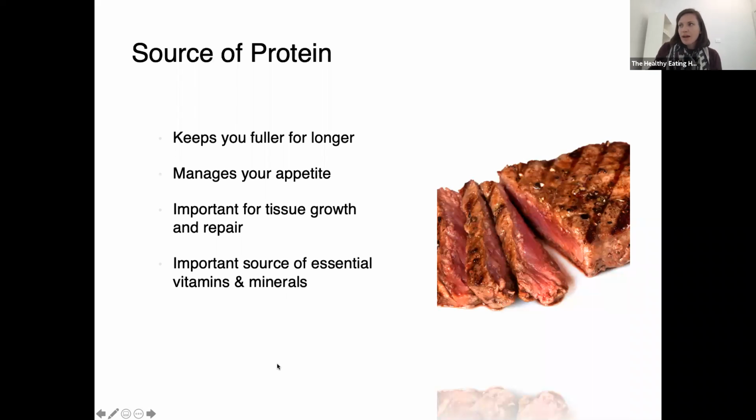Then we want to think about our sources of protein. Protein is quite an important component of most meals because it slows our rate of digestion, so it allows you to feel full for a longer period of time. It's also a vital building block for our own body tissues. Pretty much everything your body is made of is built from protein. Your hair, your skin, your nails, and particularly our muscles and our major organs need protein to rebuild and repair.